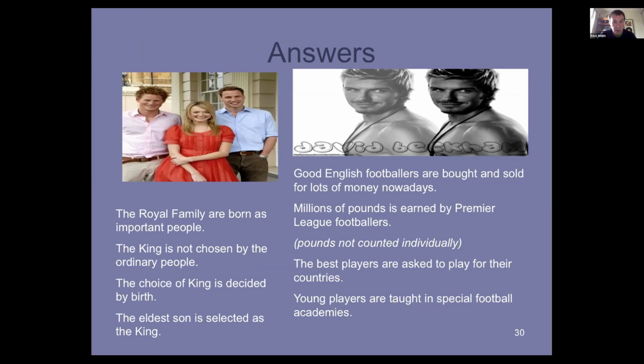The king is not chosen by the ordinary people. The choice of king is decided by birth, and the eldest son is selected as the king, though they have changed the law, and now the eldest daughter can become the queen. Throughout history, women were not allowed to become the queen if they had brothers, which was institutional sexism. But that has changed, which seems quite fair to me.